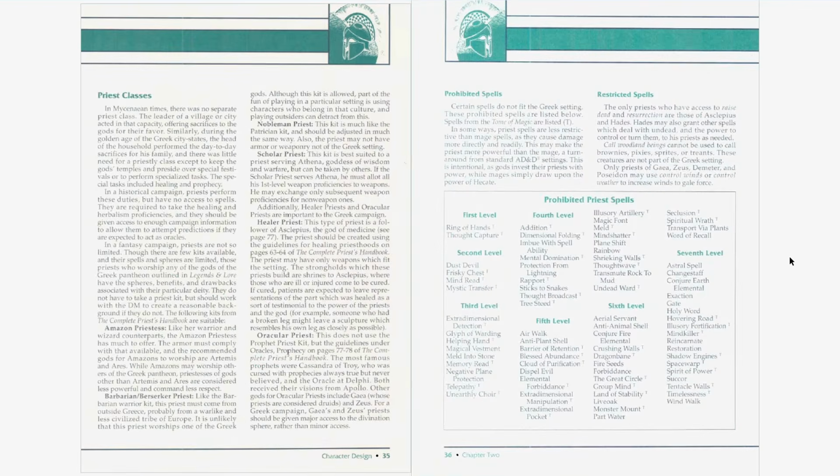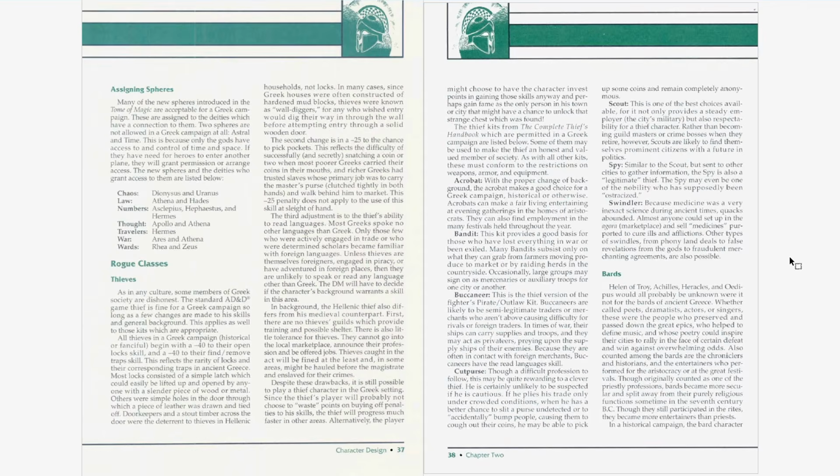Then the priest classes, it's going to tell you that the kits that you can play from the Complete Priest Handbook would be the Amazon Priestess, Barbarian or Berserker Priest, the Nobleman Priest, the Scholar Priest, the Healer Priest, the Oracular Priest. And then it's going to tell you prohibited priest spells that you can't use and restricted spells, and then assigning different spheres to the different gods. So chaos, law, numbers, things like that.